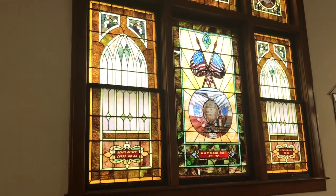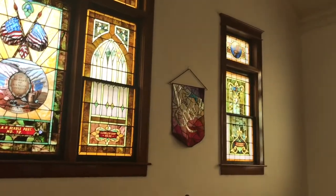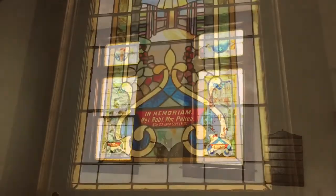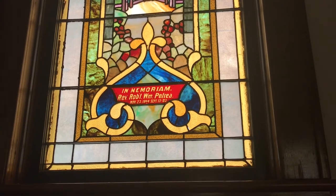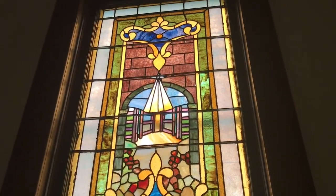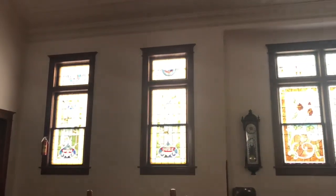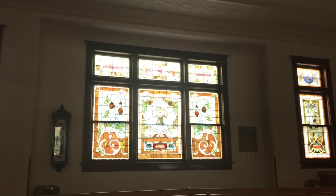Oh, it just almost brings tears to my eyes to come in this church. I want to show you. Look at the woodwork around there. See when these windows were, guys, that's not 2003, that's 1903. These stained glass windows are over 100 years old. This one was from 1906. I'm not sure how well you're going to be able to see these amazing stained glass windows, but they were all from the early 1900s.